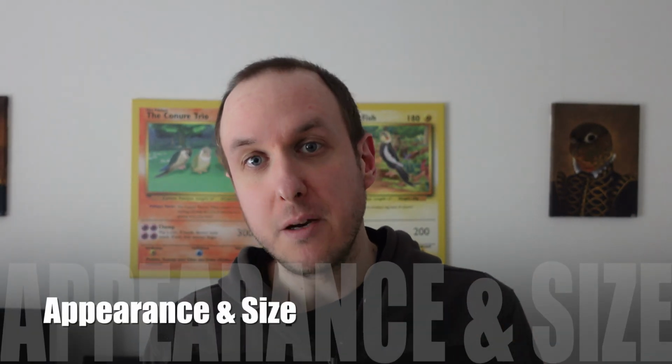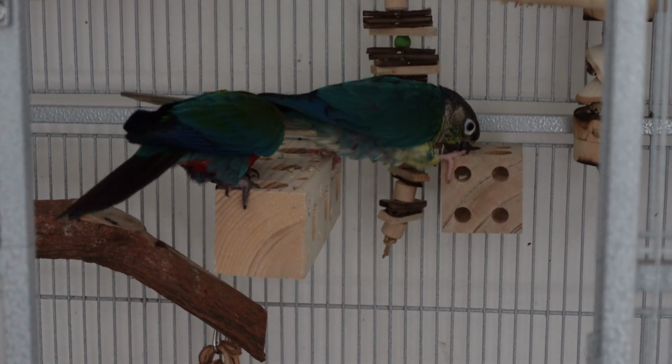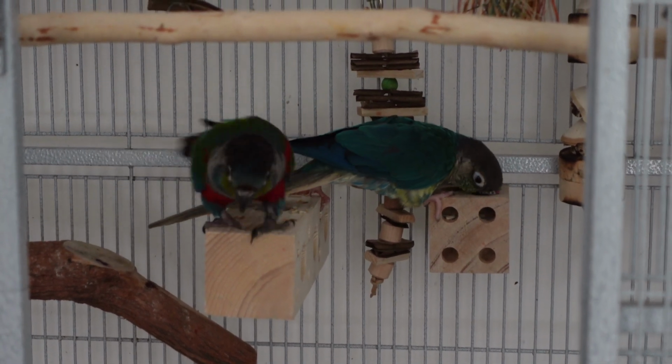So let's start off with something really obvious, and that's how they appear. Green-cheeked conures are a little bit smaller than crimson bellies. Crimson bellies tend to weigh around 10 grams more, average weight between 75 and 90 for a crimson belly, where a green cheek's lower end is 65 all the way up to 85, depending on it. When they're 85, they're quite big, by the way. So there is a bit of a size difference between the two of them.